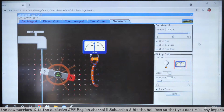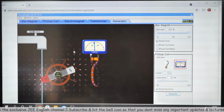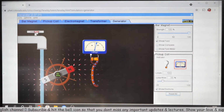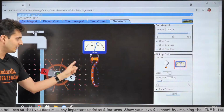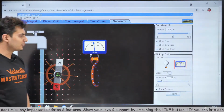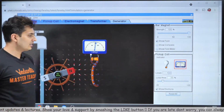If I increase this valve's opening, it will rotate faster. The frequency will increase, and you can see it goes back and forth very frequently. Once it goes like this, once it goes like this. There is one more thing I can do. I have a control for changing the loop area as well.